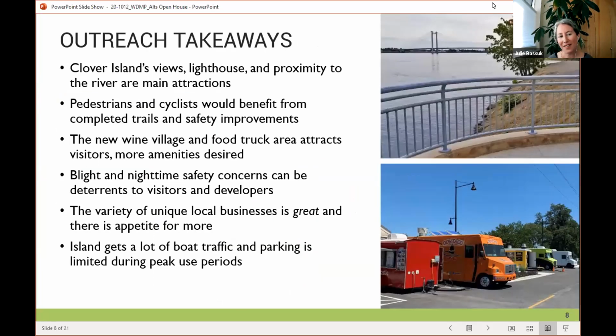Final wrap up on phase one outreach. There were about a half a dozen takeaways that we think summarize all of the feedback we've received. So there's a lot to build on here. The views, the lighthouse, the river. Most people were really positive about the investment the port and business owners have already made in the district. Completed trails and safety improvements are going to benefit everyone: businesses, the port, pedestrians, bicyclists.